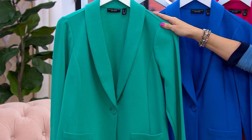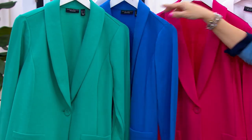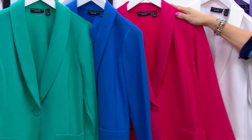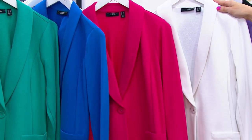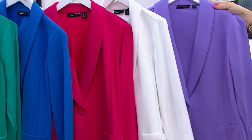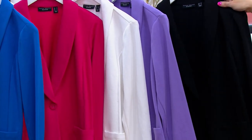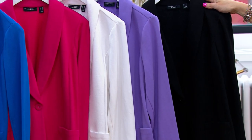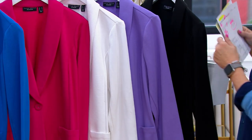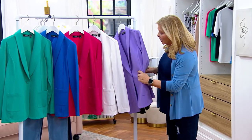Look at the shawl collar. Raw turquoise. The colors are gorgeous. Blue Brigade. Rich fuchsia. Pretty. The white, a must have. Don't walk. Because it's about to sell out. In time for the holidays, the dried lavender. Spring is 18 days away. And then your classic black. You can't go wrong with classic black.